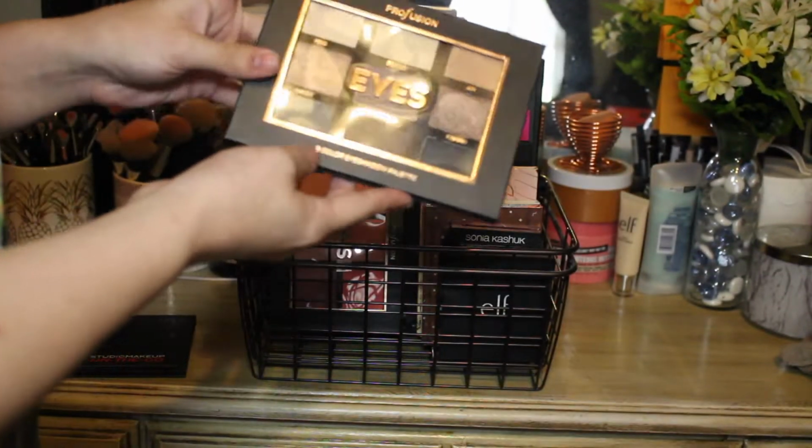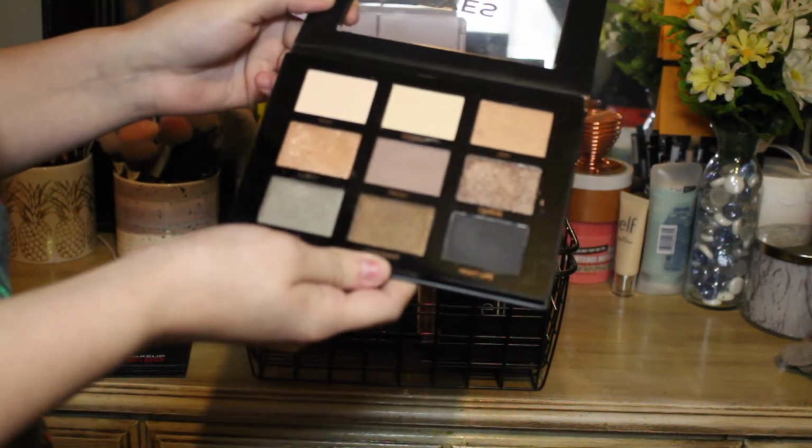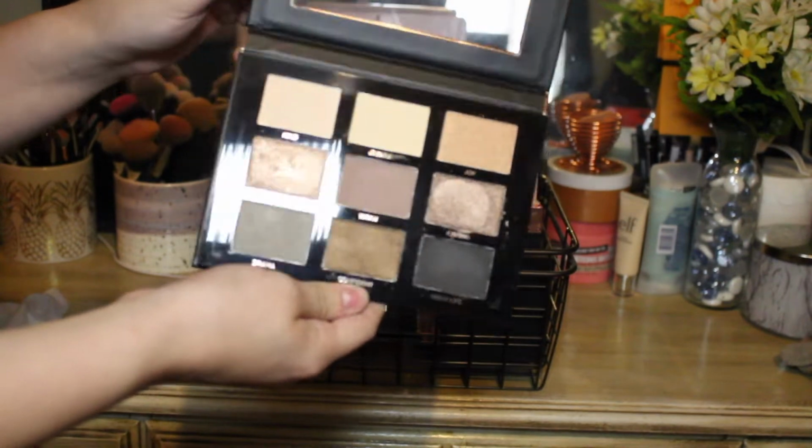This next one, okay, this Profusion Eye Palette. It looks really pretty and nice, but this palette actually is horrible. I did not like this whatsoever, so I'm going to declutter this.